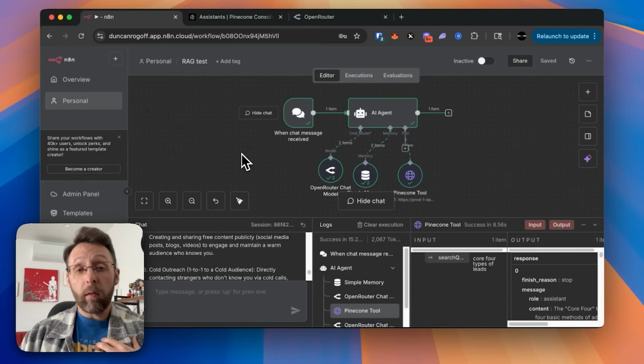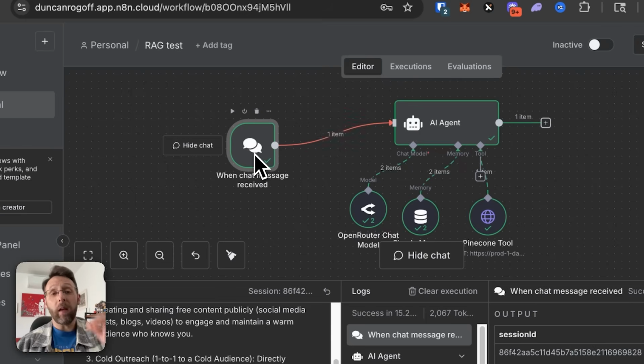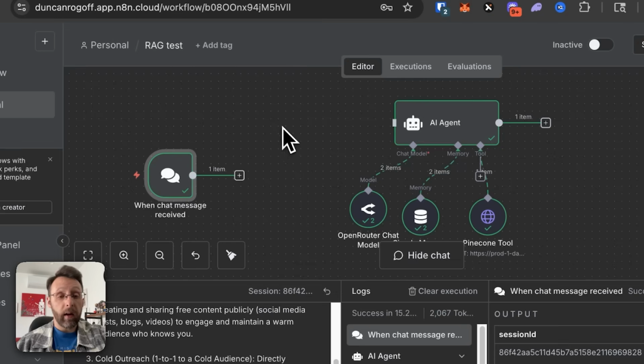So really all we need Lovable for is to create a replacement for this chat module. This is actually incredibly easy to set up. So I'm just going to go ahead, exit out of this for now.